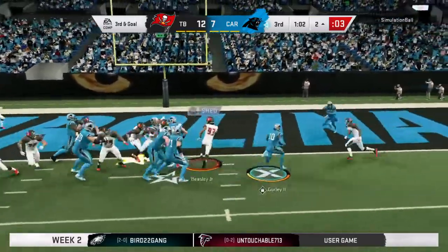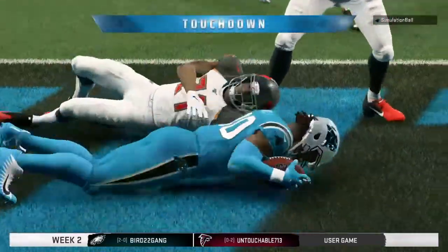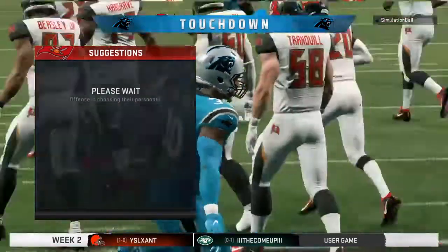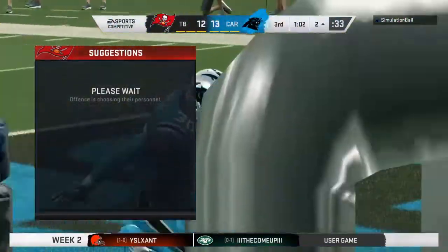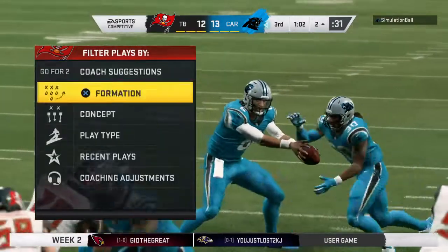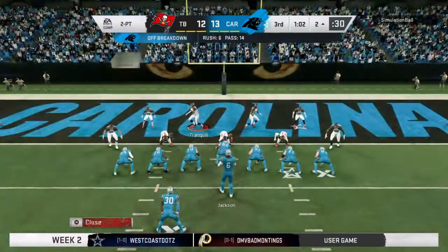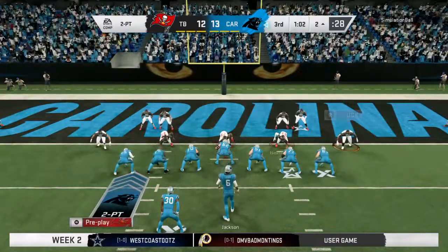They'll try and push it in with Gurley. And he is in. Touchdown, Carolina. Todd Gurley, his first touchdown of the new season. And the Panthers are going to jump back in front. Now Mike Tomlin says, let's go ahead and go for two.